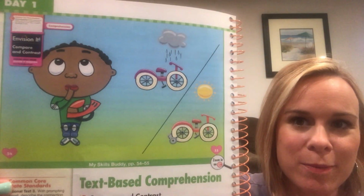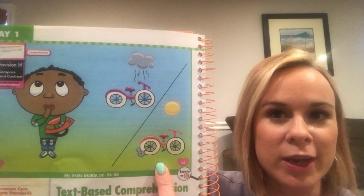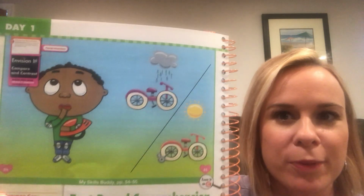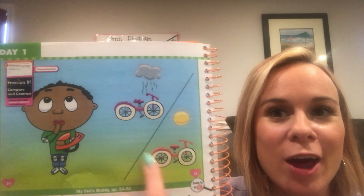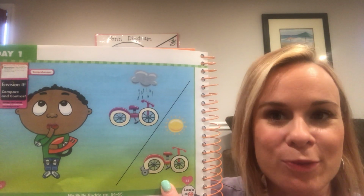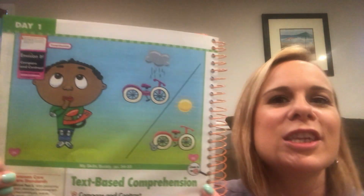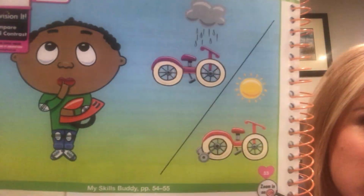So I'm gonna hold it up. Do you notice something that's different? We're gonna contrast them first. What's different about the bikes when you look at them? Automatically you notice that their color is different, right? This bike is purple, this bike is red. What else do you notice that's different about them? We're contrasting. I'm gonna bring it a little closer.